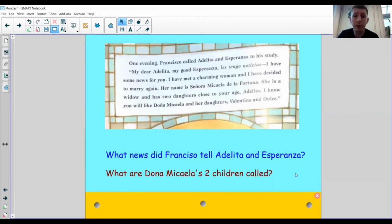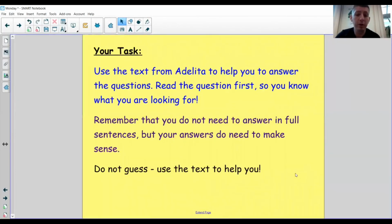Okay, now for the task today, you're going to see if you can use the Adelita text of what we've just read to see if you can answer some questions. Remember to read the question first so you know exactly what you're looking for. And then if you don't know the answer, then you can use the text to help you work out the answer. Remember, you don't need to answer in full sentences, but your answers do need to make sense.